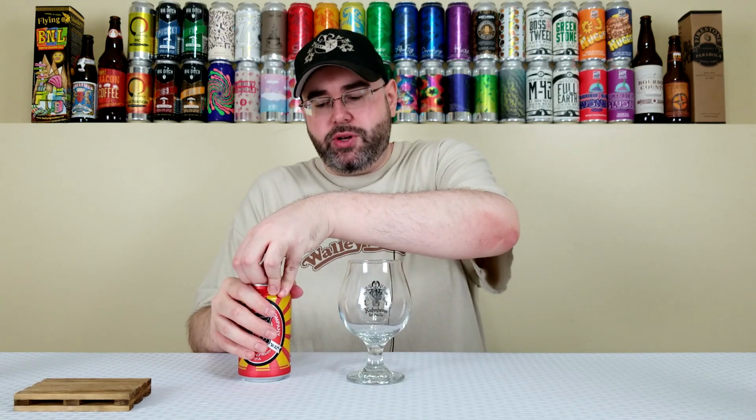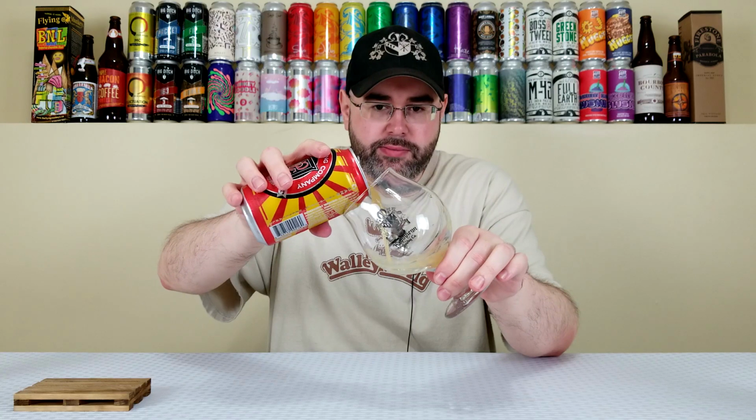So I think Jeff sent this one to me because I've mentioned before that I'm not a huge fan of grapefruit, like the real fruit itself. But when it comes to grapefruit IPAs, I dig them. Something about them is very refreshing and enjoyable. So I'm hoping this one kind of fits the bill. And yeah, we'll give it a pour, see what we got going on here.